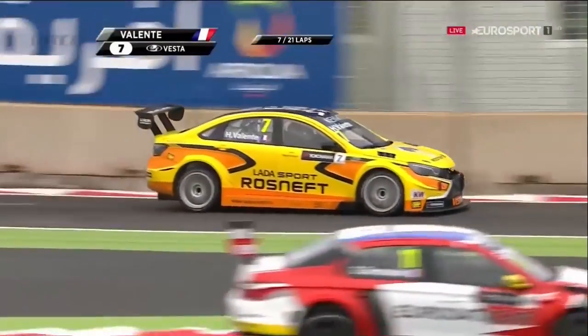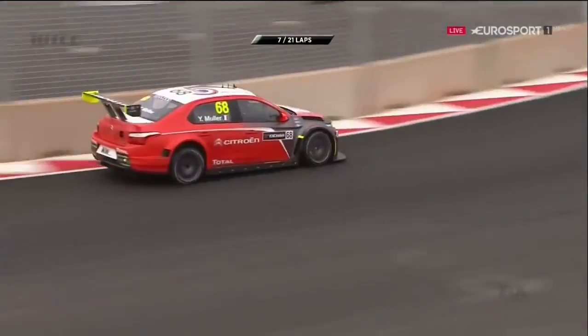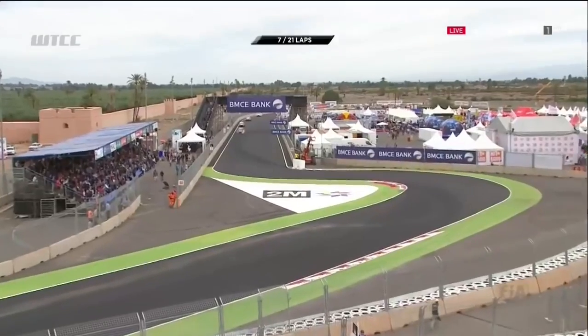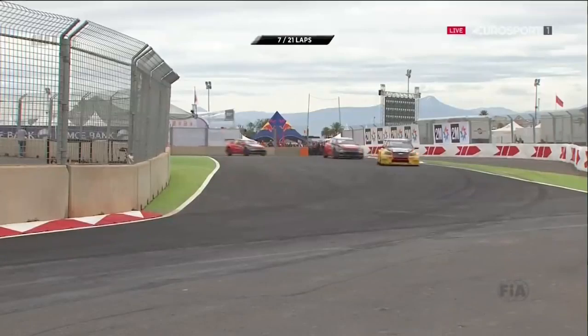Can Coronel hold these two off, do you think? That's the big one, isn't it? But looking at his lap times, he's about 0.4 of a second slower on that previous lap, but we know Coronel's a good defender and he can make that Chevy pretty damn wide. It's going to be a long 14 laps, isn't it? A really long 14 laps. Brakes are under pressure, we know that here.